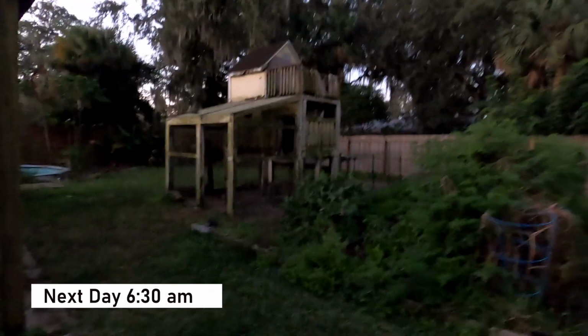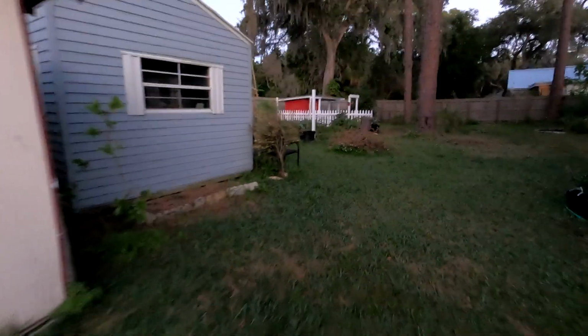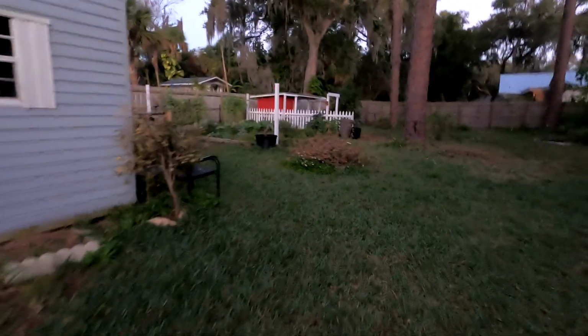It feels strange walking away from the old coop and not checking on the chickens. I'll have to break that habit.